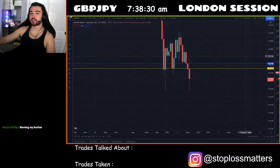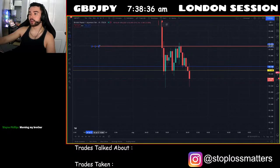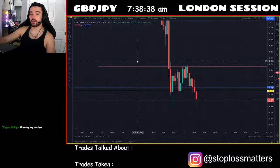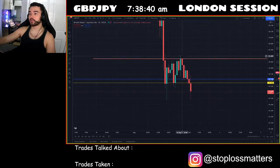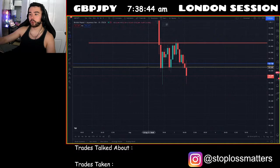The hourly, so the hourly you can see here at this kind of level above here, we had some resistance. So I can put it here. We dropped down and then we came and hit resistance again, and then we seem to be falling. So the hourly support is right here. Okay, so hourly support is here.